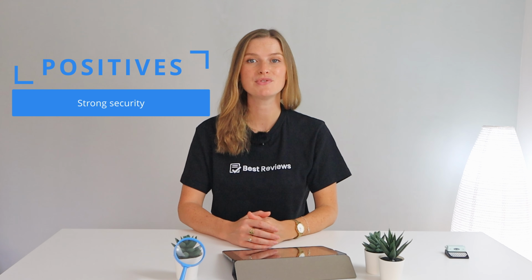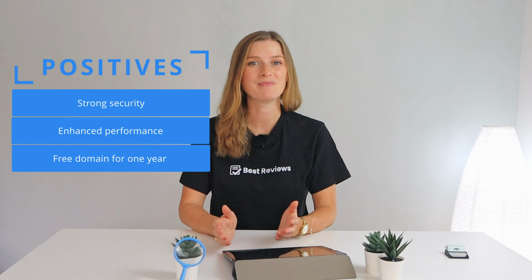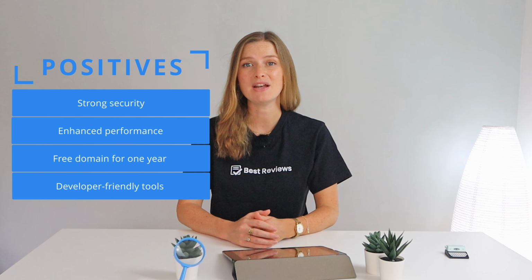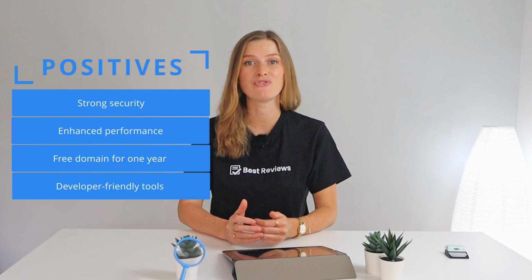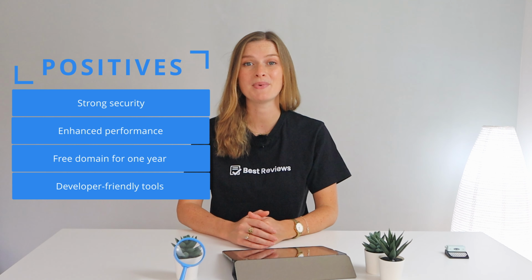WordPress.com managed hosting is a top-tier choice for anyone looking to build a strong online presence. Offering excellent performance, robust security, and a wide range of tools, it appeals to every type of user, from beginner to developer. With perks like a free domain for the first year and enhanced site performance for WordPress sites, your website will be ready for whatever comes its way.